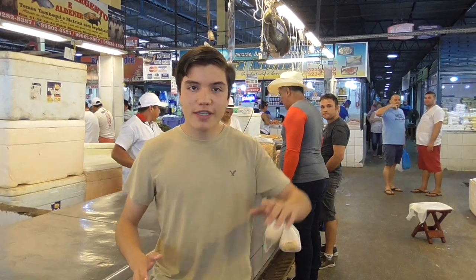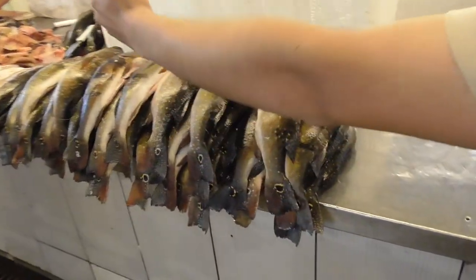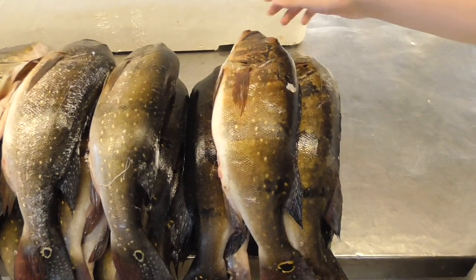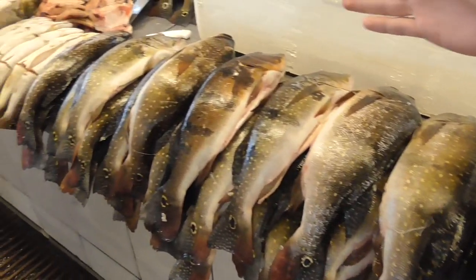Just by walking around for a little bit, I'm already noticing that a lot of these fish in the market are the same exotic fish I fish somewhere else, like in Florida. For example, look right here. We have just rows and rows of peacock bass. These are the same fish that I catch in the canals of Florida. Here they're known locally as the tucunaré. You can see that they're just chopping them up by the dozens.